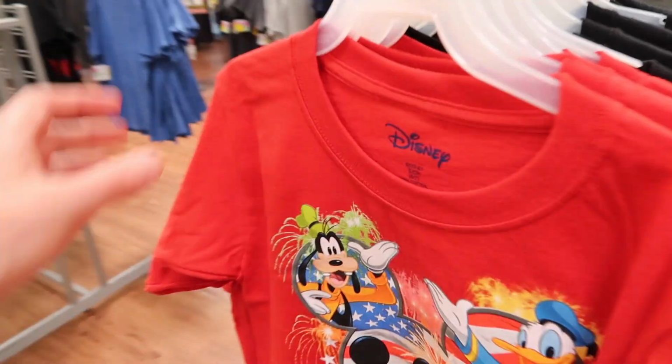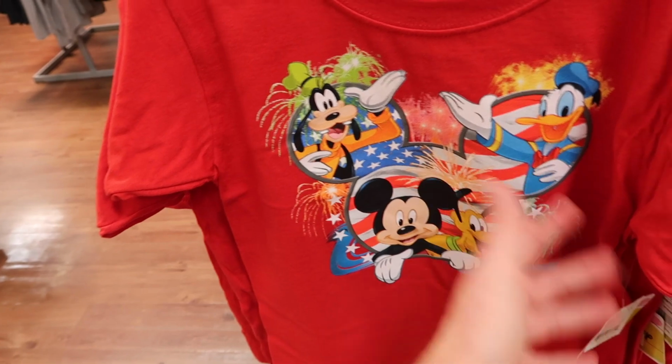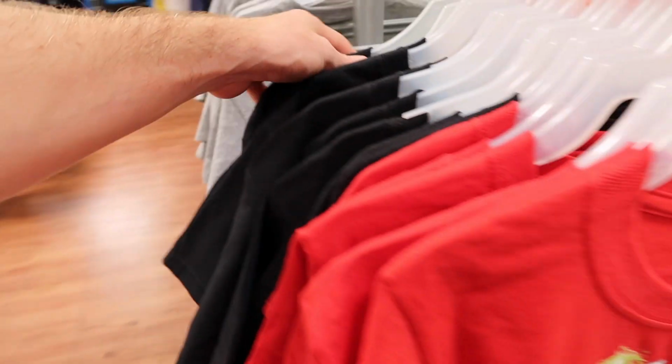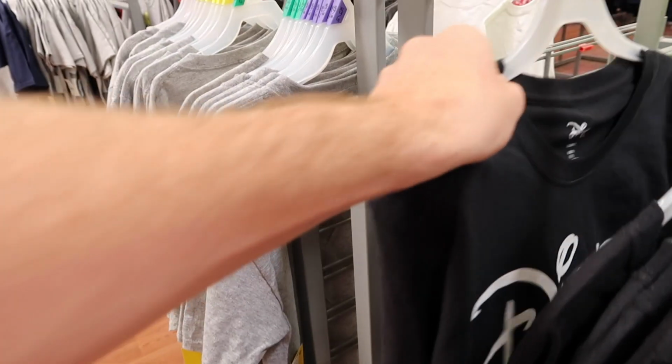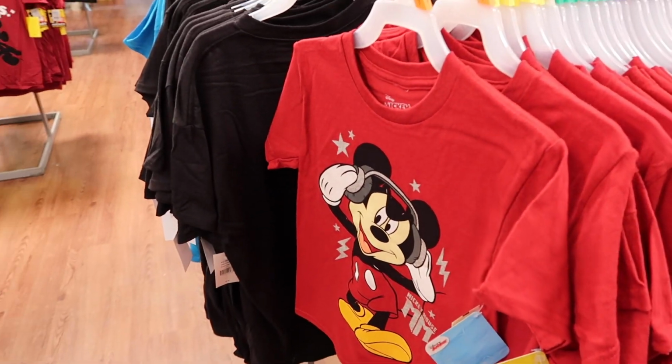$9.47. And then they have a cool Mickey one here where it's got Goofy and Donald coming out of the ears, and Mickey and Pluto at the head. That's pretty cool, $9.47. And they have basically just a regular Disney shirt for $9.47. So these shirts over here are gonna be $9.97 in the kids section. Another one where he's kind of like DJ Mickey. He's got his little earphones on.